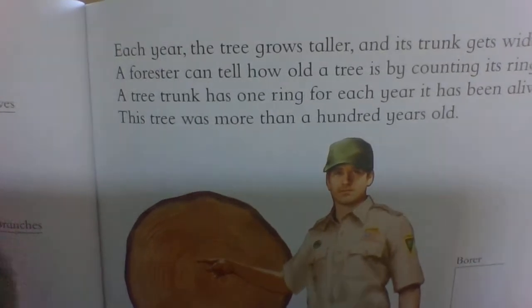Okay, so we're going to take a look at this picture now. And if you look at that tree trunk, so what they've done is they've cut into a tree, or they've cut a tree down, and then they've taken a slice of the trunk.